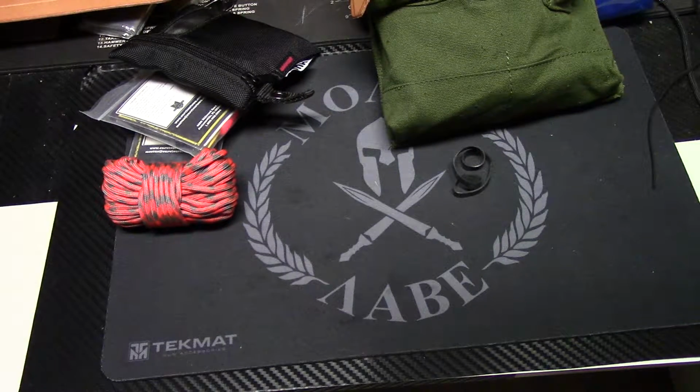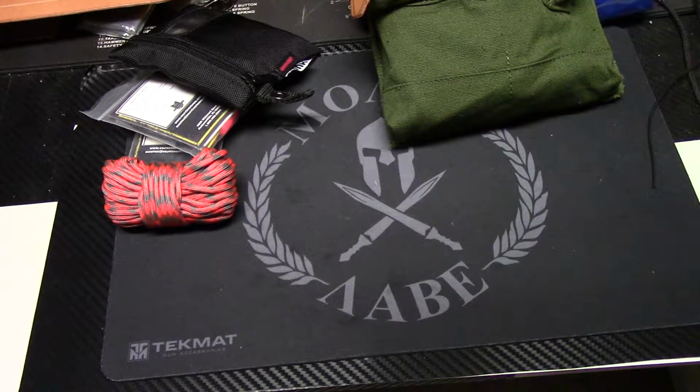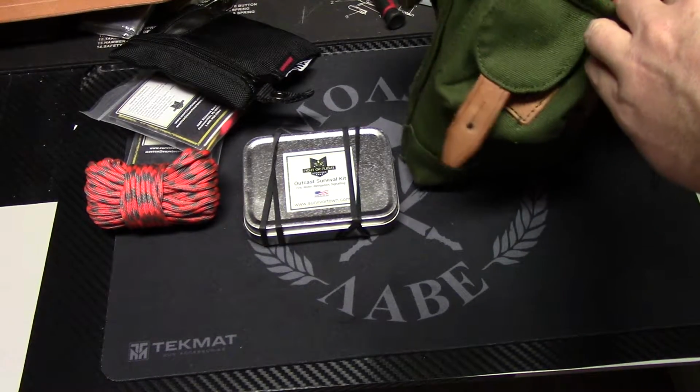Always want to have a Bic lighter, so I went with a mini Bic because it'll fit in this little guy. I think I actually might be able to fit a full-size Bic in there too. I just had a mini Bic on hand. Got a fire kit, so it's got some combustion. I've also got a ferro rod here.